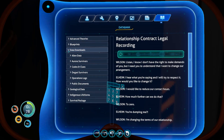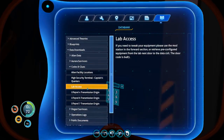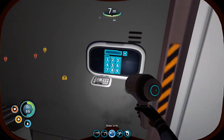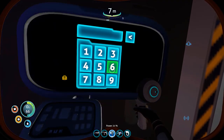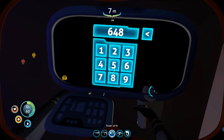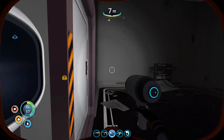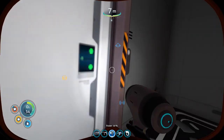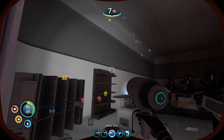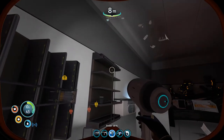Okay, we're out. Now, we do have the code for this room, I think. It's the only code we haven't used yet. Where is it? Data downloads, codes and clues. Here we go. Lab access. I guess this is the lab, I would assume. I don't recall seeing a sign, but it's the last code that I have, so we'll put it in, see if it works. Bouncing up and down doesn't help, and yes, it unlocked it.